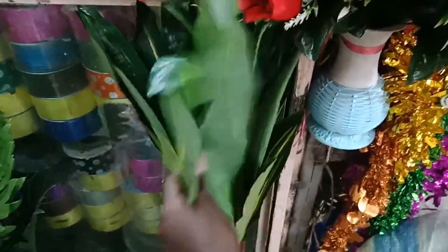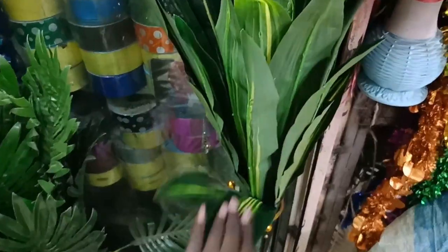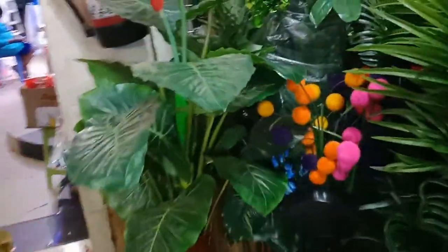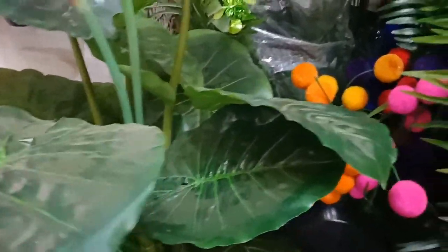She also has these ones. I don't know how much these are. Maybe I will ask her when she comes back. I just decided to go with this because I feel like this one has a better, what do you call it, it looks better. Like when you pull it out, it looks better. I'll show it to you guys when you get home. Okay, it's so dusty.